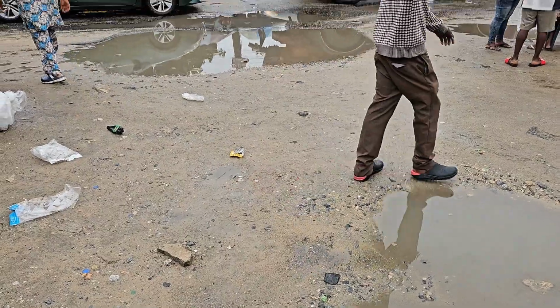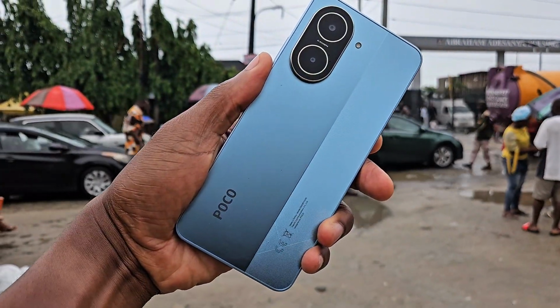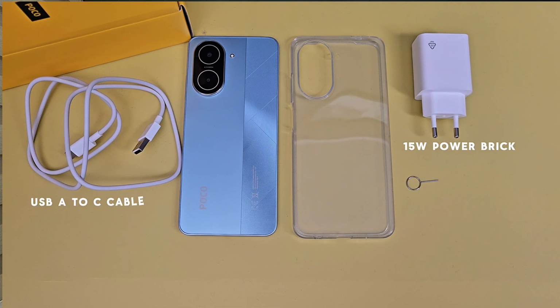This is Shaman, and this is my review of the Poco C71. The Poco C71 at first glance is an aesthetically pleasing phone. It looks good in the right places. It doesn't instantly catch you till you look at it for a few more seconds and then it dawns on you. I unboxed the phone a couple of days ago, and just a reminder that this phone comes with a 15-watt charging brick, a USB-A to Type-C, and the phone itself, along with a case.